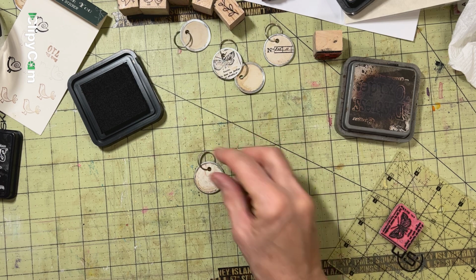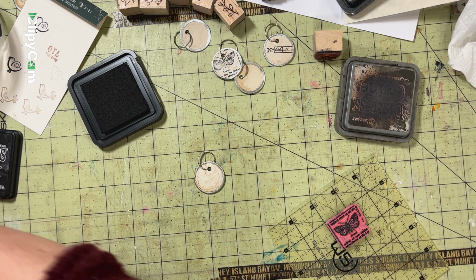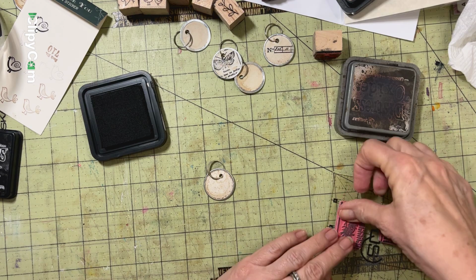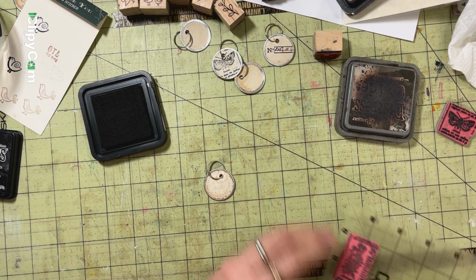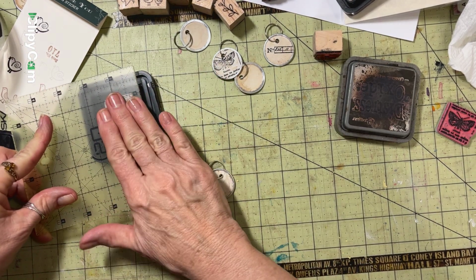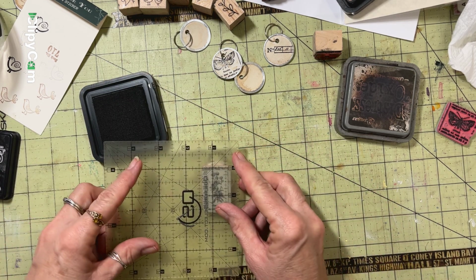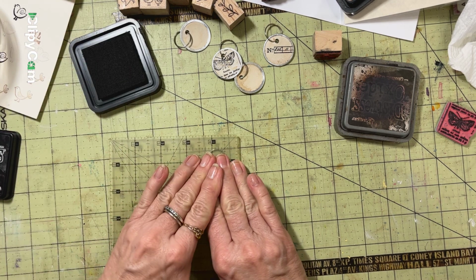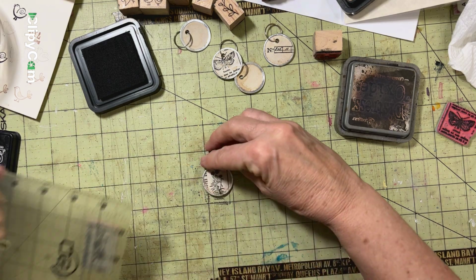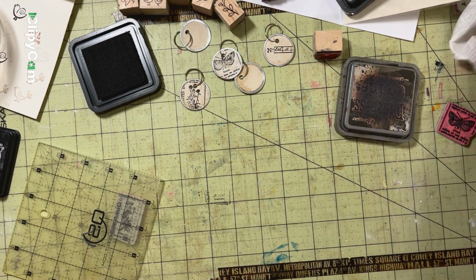So let's do another one of, I'm so sorry. Let's use this little flower one here. And I'm gonna put that one over here. Take off that butterfly for a moment. And put that one on. Nice. Oh, I do like the way those are coming out. How about that, huh?